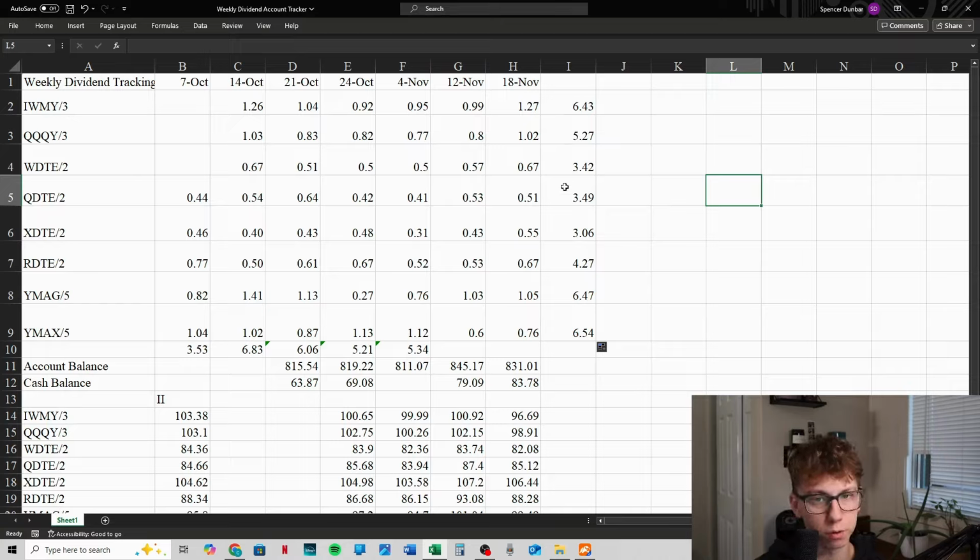WDTE $3.42, QDTE $3.49, XDTE only $3.06, RDTE huge with $4.27, and then YMAG and YMAX: $6.47 for YMAG, $6.54 for YMAX. Very, very impressive. Just based off the look of it, these two are very close, but YMAX does take the cake because the dividend is higher and the percentage return was also higher.